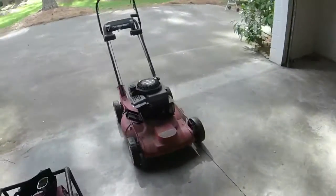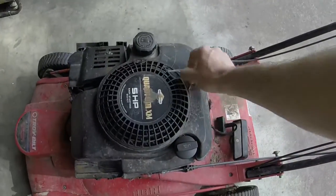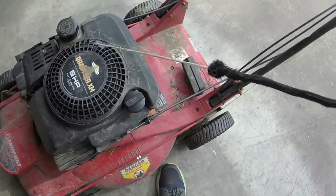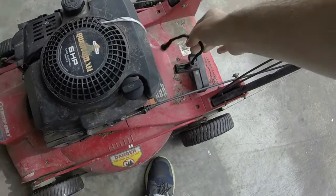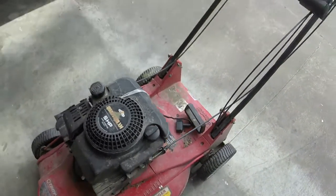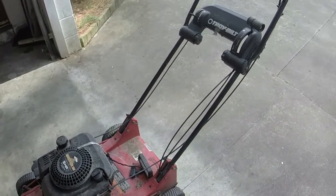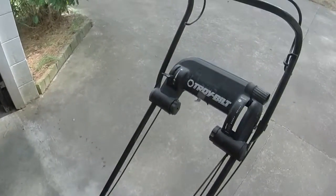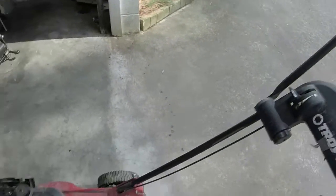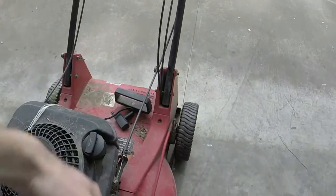A couple of other things to note on this. It does have gas in it. The pull rope obviously will need to be replaced. This is one of those cheap rubbery band type pull ropes. It probably has been replaced; I'm sure it's not the original. Oh, and it's got a throttle cable on it to adjust the speed of the mower. Gas is good. Tank doesn't look to be leaking.